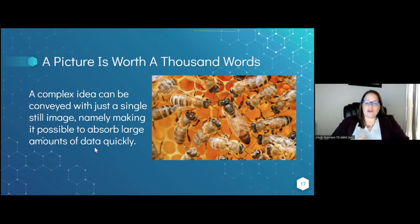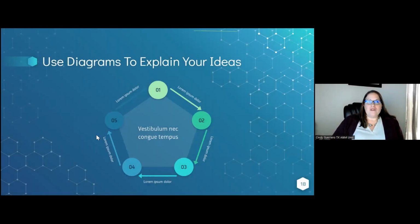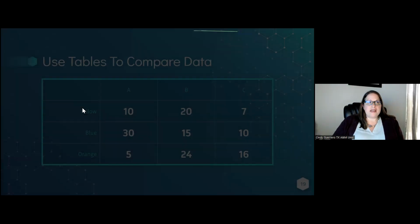So pictures, if they're high quality, we don't want to see any of those pictures that have the watermark on them because we just took them off of the internet without permission. High quality images are very impactful. Of course, diagrams. And again, this is a template that's already built into the slide presentation. So you could enter or customize your information for a diagram.